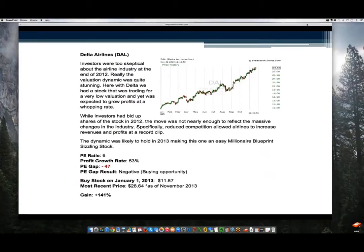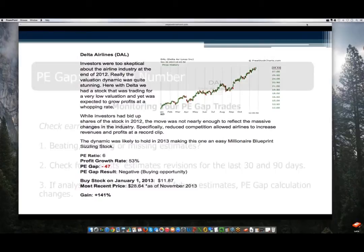So let's go back to Delta here real quickly. This was one of our most stunning gains using this approach at that point in time. We've had others, but just at that point in time. And I told you it actually had a PE ratio of 6 and a profit growth rate of 53 at the time that we recommended this stock, which gave us a PE gap of -47. The recommendation was to buy it on January 1, right at the beginning of the year. So original price was $11.87, and you can see we rode it up to $28.64, which is a 141% gain. And again, good stock, good name. Bought it at the right time. There will be many more opportunities. Just because we show you one, you don't feel like you've missed out on the opportunities, because there will be more.